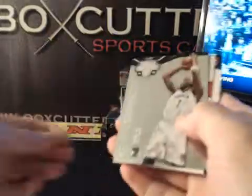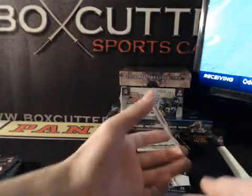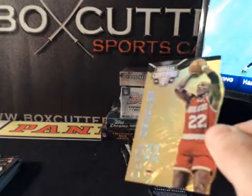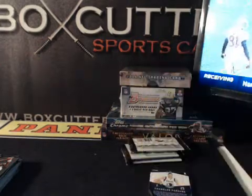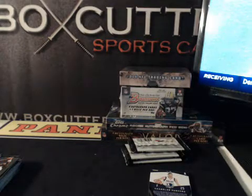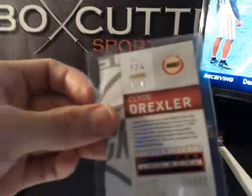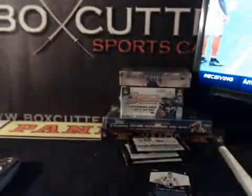Good luck. KG. Clyde Drexler, 7 of 10 die cut. Gold Drexler die cut. Nice pickup on the Rockets last minute there. Gold die cut, Clyde the Glide. It's going to be numbered 7 of 10. 7 of 10 Clyde. Gold die cut. Nice one.